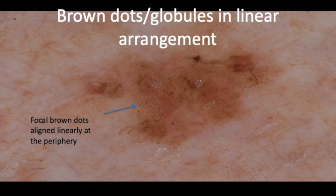So in this case, the initial thought with an irregular pigmented lesion is melanoma, but there are a few clues. Number one, you can't appreciate it on this, but it has a texture to it. When you run your hand across it, it's keratotic, so you know it's a keratinizing process. But on dermoscopy, notice these brown dots that are aligned in a linear fashion at the periphery. That is the clue to pigmented squamous cell carcinoma: brown dots aligned in a linear fashion.